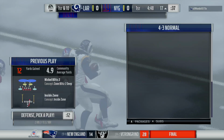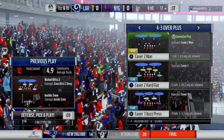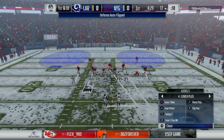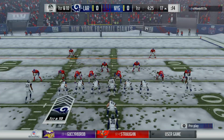Quite the opening drive march they're on right now. It looks a lot like what we saw in practice prior to the game, doesn't it? You know, because on that last big practice beforehand, you go through your offensive script. You go through your play calling. You go through all this stuff and establish things. And it looks like it's going like clockwork right now for them.